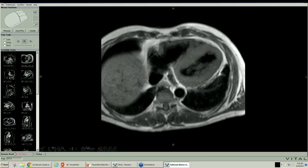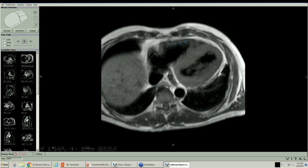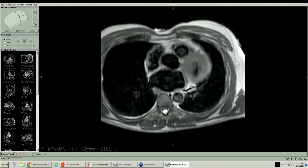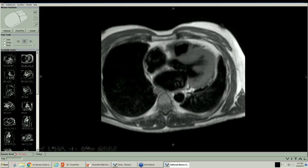We look at the right ventricle. Right ventricle's thick. That's not a normal right ventricle. It's supposed to be a couple millimeters, paper thin. Left atrium over here. We'll drop a perpendicular. Right there, 50. Left atrium's gotten bigger. Right atrium, coming over here somewhere. That's big.